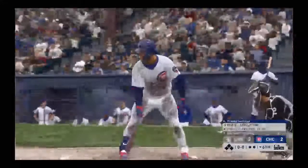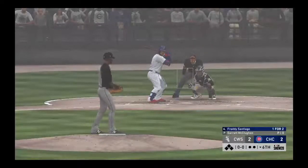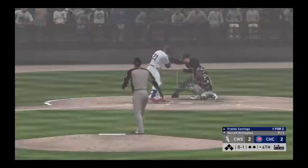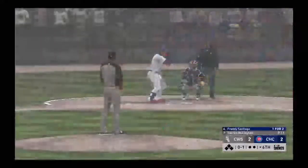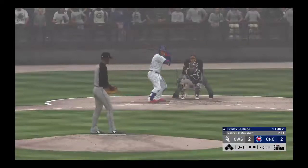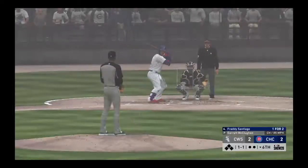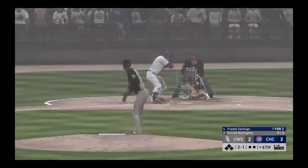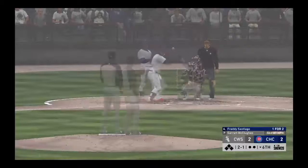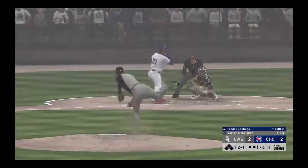So coming to the plate, Freddie Santiago will swing it from the left side right here. The center fielder. First pitch on its way. Santiago. Yeah. 0-1. 1 ball, 1 strike. And that misses. 2-1. Well, that backdoor breaking ball just missed right there. It's a very effective pitch. If you can hit the outside corner of that pitch, it's unhittable.